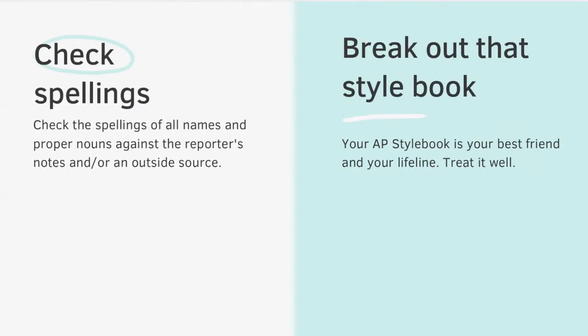Now that you have an understanding of the big picture, of the whole narrative that the writer is trying to tell, now it's time to get into the weeds. Now it's time to check for spelling and grammar and style. Start with spelling. Check all names, all proper nouns, anything that looks like it could be possibly spelled wrong, those words that you trip over constantly. If you're not 100% sure it's spelled right, check it.